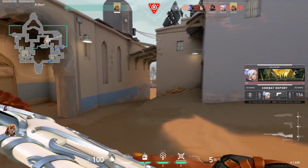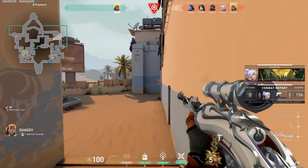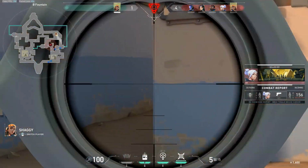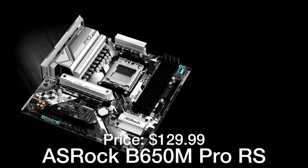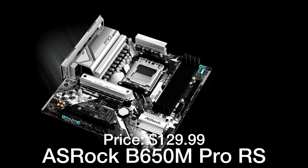And as I said before, if your main game is Fortnite, then I do recommend you going with the RTX 4060, even though I do not love the price for the 4060 because you get 8 gigs of VRAM and it's about 10% slower in rasterized performance than the 6700 XT, but it's just going to be better if Fortnite is your main title.